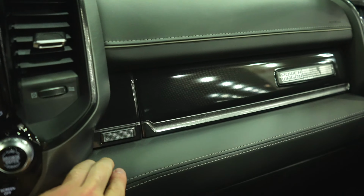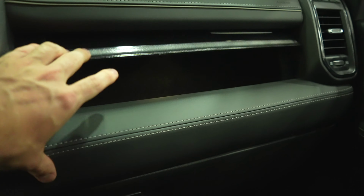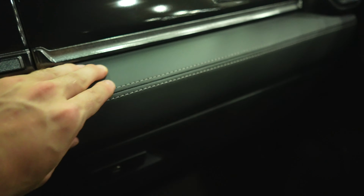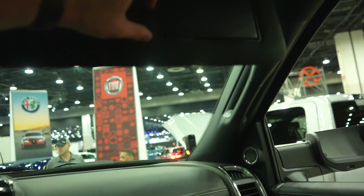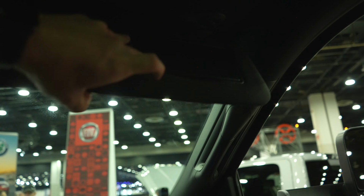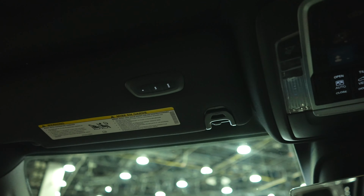This guy has 2 glove boxes. The first one is accessed by pushing this button right here. It is felt lined and LED lit. Second one is accessed right here, and that really nice soft leather continues throughout the interior. Coming up top to the vanity, it's going to be incandescent lit for passenger as well as the driver, and the driver vanity has a 3-door universal garage remote.